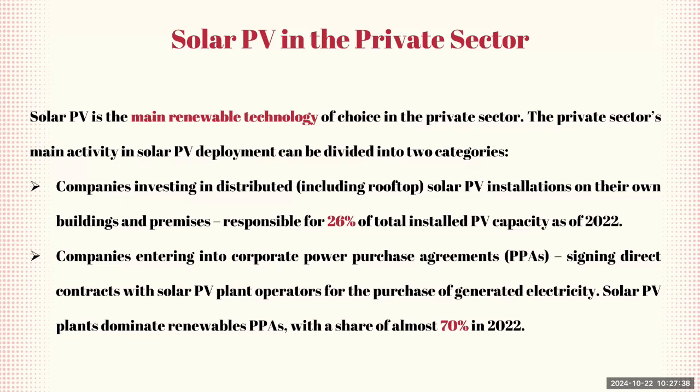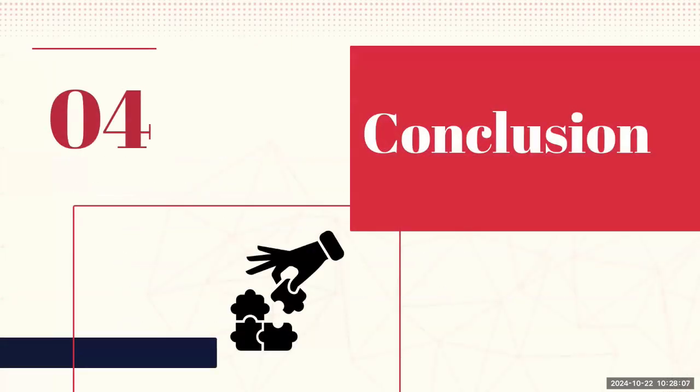This is responsible for 26% of total installed PV capacity as of 2022. Then we have companies entering into corporate power purchase agreements, known as PPAs, signing direct contracts with solar PV plant operators for the purchase of generated electricity. Solar PV plants dominate renewables PPAs with a share of almost 70% in 2022. So we can see that solar PV technology is of great interest in the private sector compared to the other technologies. All right, so let's conclude everything quickly.